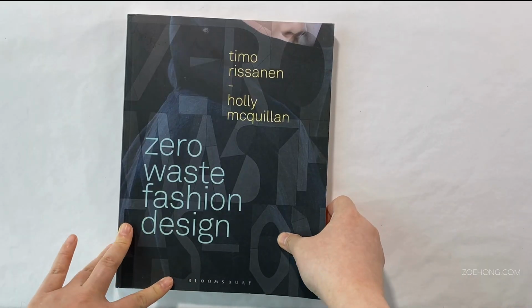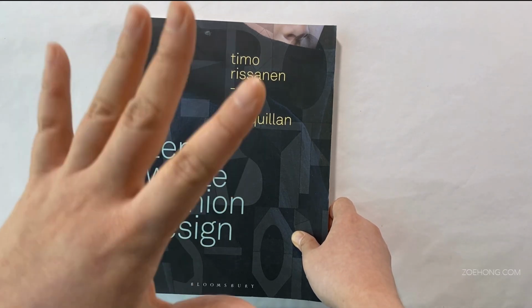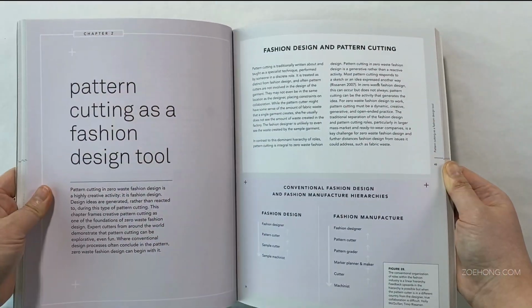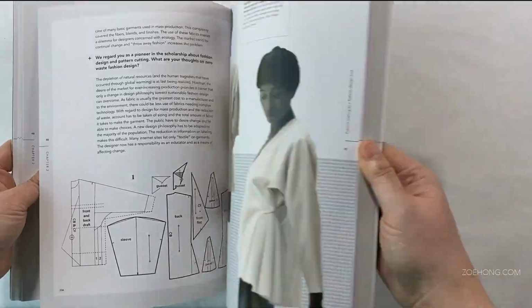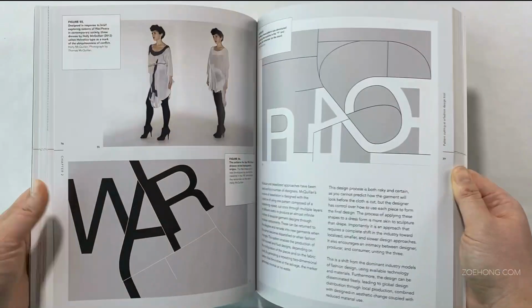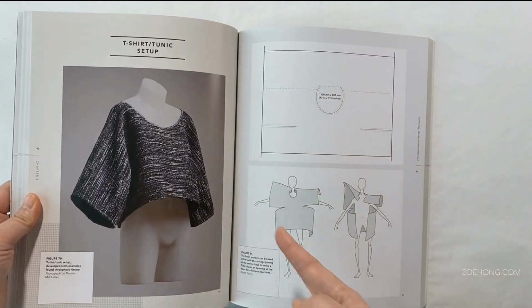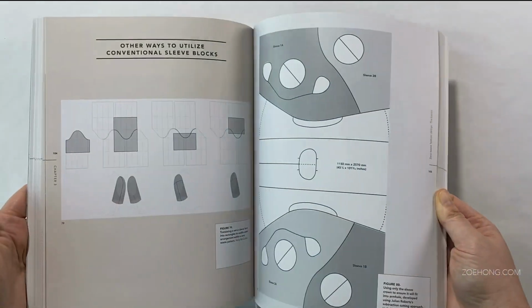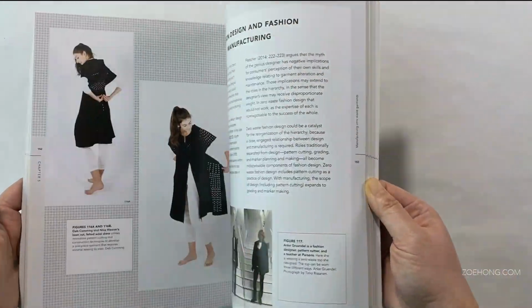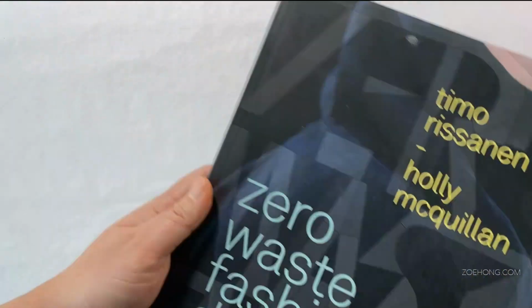Zero Waste Fashion Design is an excellent book in terms of construction in fashion, sustainable fashion. And it goes into zero waste cutting, which is very interesting. It's a bit more complex. Some are very complex, some are very simple, but it shows really avant-garde cutting techniques that minimize, look at that, it's just one rectangle with some slits cut out and then you get this top. So it's really about minimizing fabric waste in the initial pattern cutting of the garment. Just really brilliant. It has all these examples of different patterns you can create. Really great book. Highly recommend.